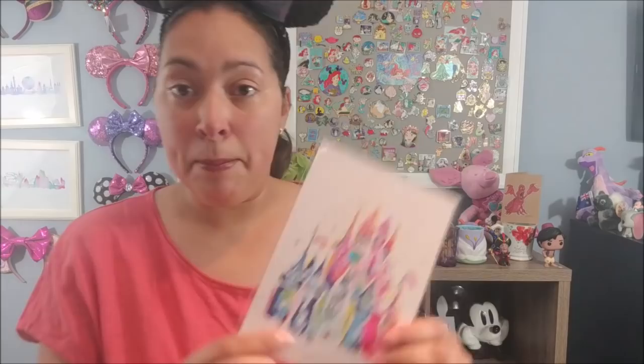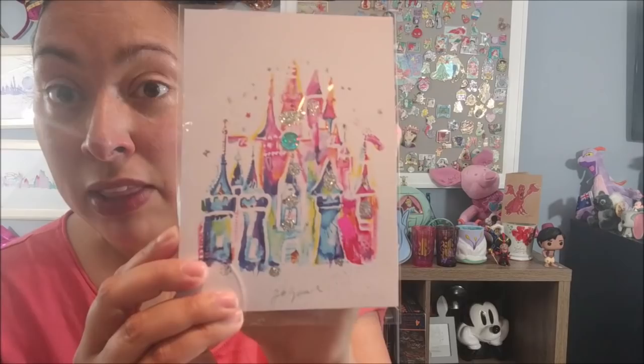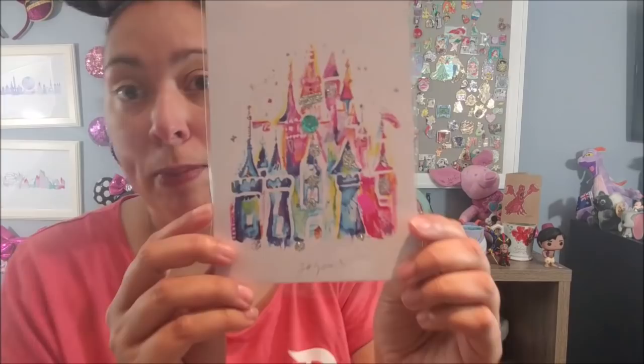And then this next one... Oh my gosh, it's a postcard with a lot of glitter, and it's the castle. I might have to frame this and put it on my wall because I love the vibrant colors that are popping out at me. This is going to definitely be part of my wall art, either there or on the opposite side. Oh my gosh, this is so pretty. This actually makes more sense to put with my Disney castle pin collection, and I think this might have to be the new centerpiece. Thank you, this is so sweet.